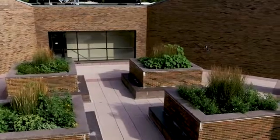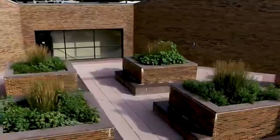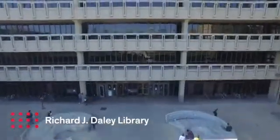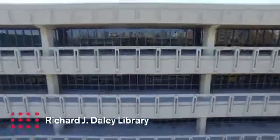Across from the theater is the UIC Music Department, which hosts vocal and instrumental ensembles that are open to majors and non-majors alike. Looking for a quiet place to study? Let's head over to the library.